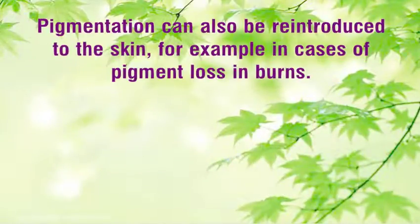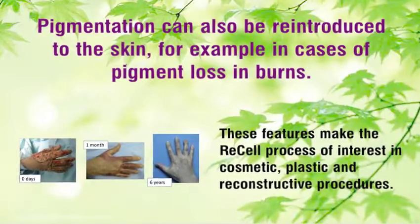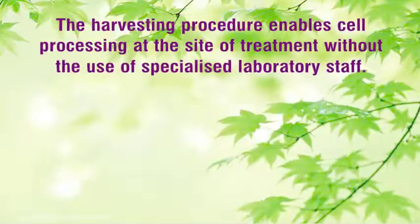Pigmentation can also be reintroduced to the skin, for example in cases of pigment loss in burns. These features make the ReCell process of interest in cosmetic, plastic and reconstructive procedures. The harvesting procedure enables cell processing at the site of treatment without the use of specialized laboratory staff.